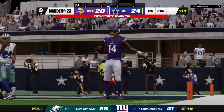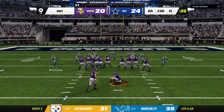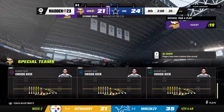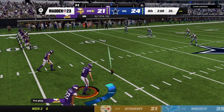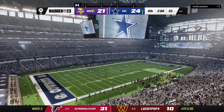So hold everything here. This one's not over yet. Still an important piece of business to take care of, the extra point. It's up and good, and this now becomes a 24-21 ball game. So we'll see the onside kick here right out of the 2-minute warning. Now the Cowboys are going to burn the first of their timeouts. That'll leave them with 2 remaining.